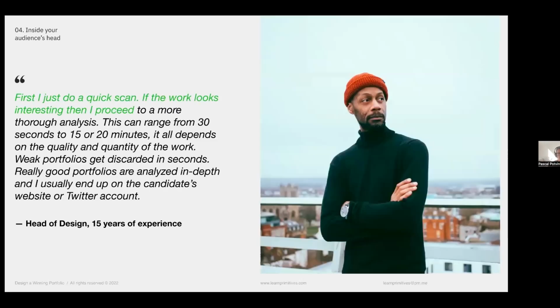These are quotes from real people. "First, I just do a quick scan. If the work looks interesting, then I proceed." So this person basically looks at a portfolio, reads it diagonally, looks at the image, the words that are being used, the hooks, the titles. If that captures his interest, he's going to keep reading.